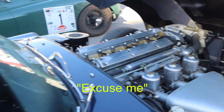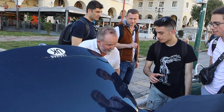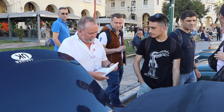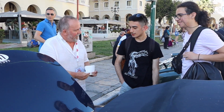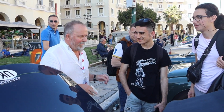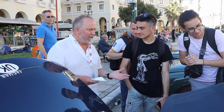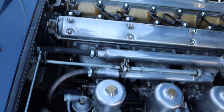How much is the top speed with the straight six? Well, in theory, 150 miles an hour. In theory. In practice? Exactly. I've taken it up to 100 and a bit. Triple SU carbs.